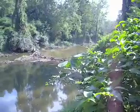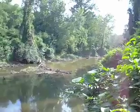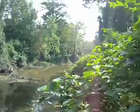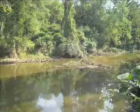Norm and I actually traveled over across Fourche Creek and thought it was going to be a lot easier traveling if we got over to Western Hills. And for the most part it has been, but we had to find a place to jump back into the creek.